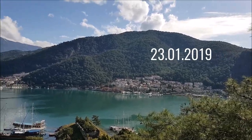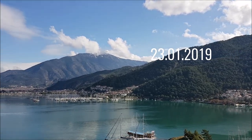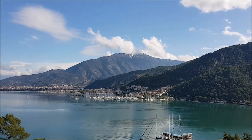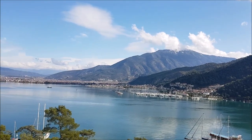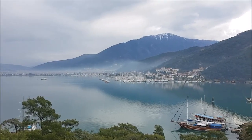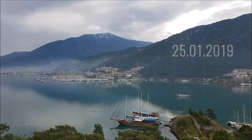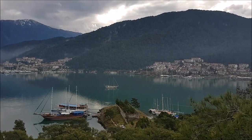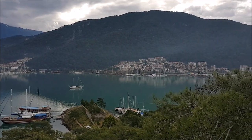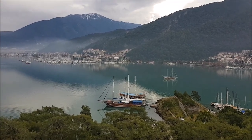Super day here today in Fethiye. Sun is absolutely beaming down. I'd say it's about 15, 16 degrees, so not bad for week 3 in January. So generally temperature on the way up. Spring is approaching. You can feel it. A lot more activity in the boatyard. So yeah, there'll be plenty going on there. I'll try to get some footage of that.